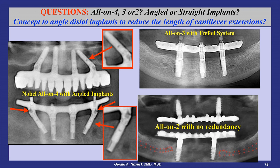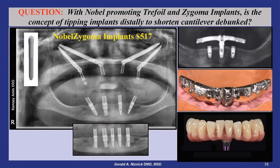Nobel has now launched its trefoil system using just 3 straight implants in the symphysis. This basically steps on their own message of all on 4 with distal angled implants. There's a school of thought in Europe where they're putting in just 2 implants, as shown here. This zygomatic implant case was done by Dr. Ramzi Amin.